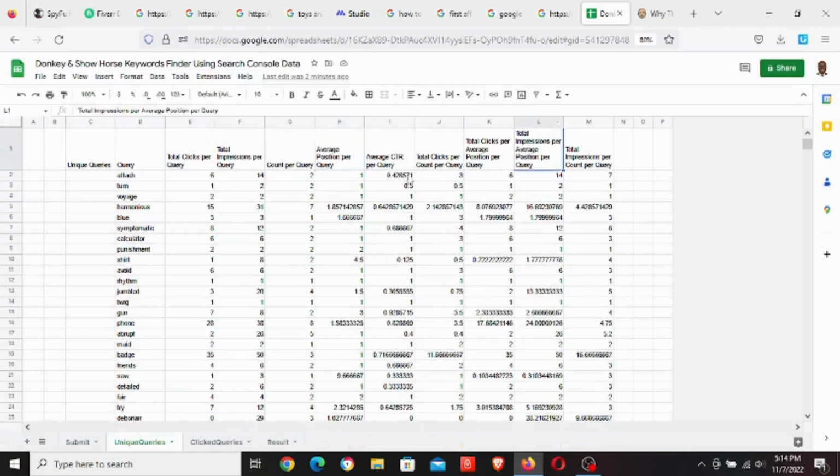The three metrics that are used in measuring the keywords are the average CTR, because CTR is clicks per impressions, then the total clicks per count, and then the total clicks per average position. Basically those three help in measuring the value of the keyword.